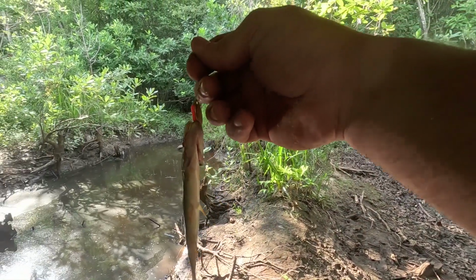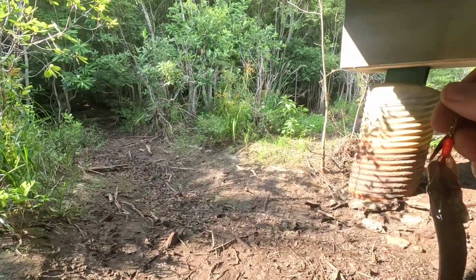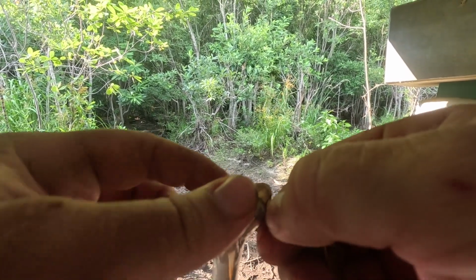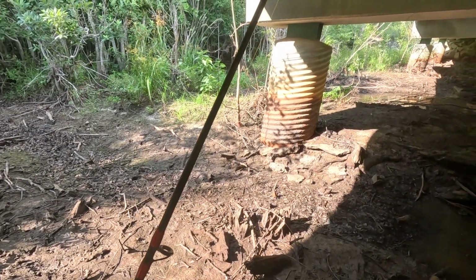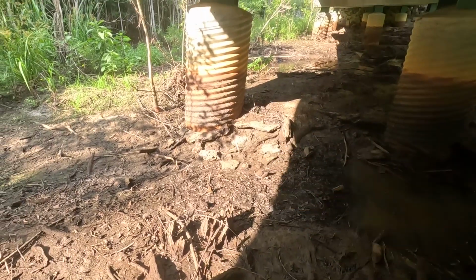Tiny little guy. Caught him in that little pool right there, which in a week is going to be gone. So we're going to throw him over in that little body of water, but he's just a small example of one. We're gonna see if we can get this hook out of there without harming him too bad. He's probably gonna end up dying, but we're gonna see how tough they are. We're gonna throw him over there in that body of water.